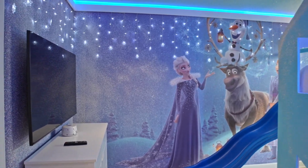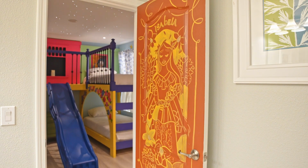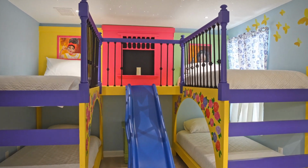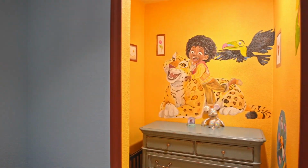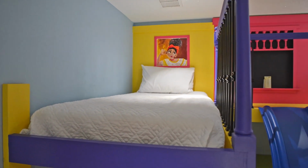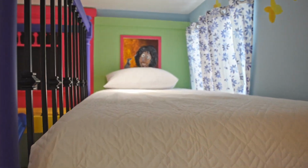We're gonna leave our Frozen friends, cut through this Jack and Jill bathroom to our next themed bedroom. And if you can't tell by the door, it is Encanto. We have Isabella on this door, and when you cut through into the bedroom, it feels like you are in their house and with a magical family. And then we have, oh look, Mirabelle. We have Antonio with his animal friends. We have Abuela. Of course, you have to have her. There's Dolores up in that bunk. You can see the candle in the window. Oh my goodness. And of course, we don't talk about him, but we do have Bruno over here.